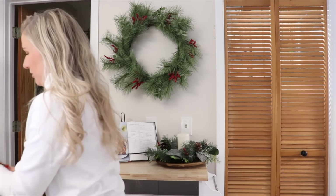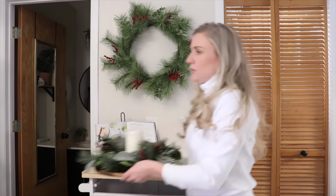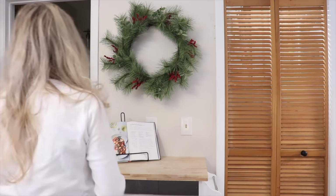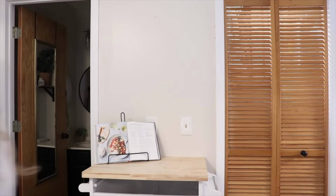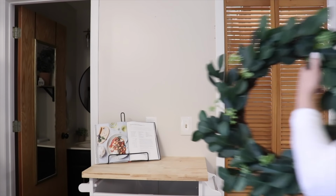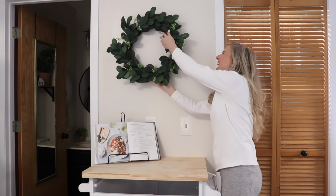Moving on to my kitchen, so this little kitchen island here is one of the focal points when you look into the kitchen, and so I typically like to put some kind of seasonal decor here. So I am just going to be taking down my winter decor and then switching it out with my spring decor. So this wreath I did get this year. Again, I'll link everything I did get for this year.